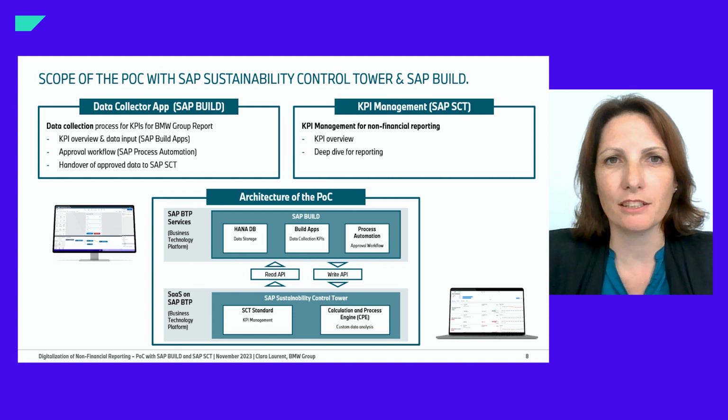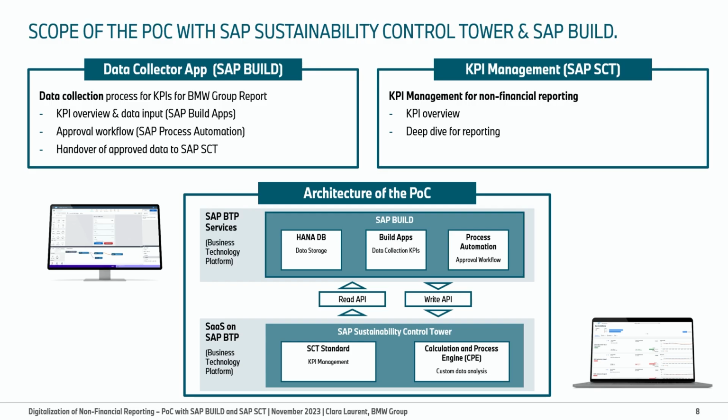In the data collection app, we directly use structures of the SCT, such as organizational structure and KPI data model, so that we didn't have to duplicate them. We could use them directly via interface. And after collecting the data in this new app, we wanted to hand it over to SCT to be able to work with the data there and go on with KPI management and deep dives into the data.